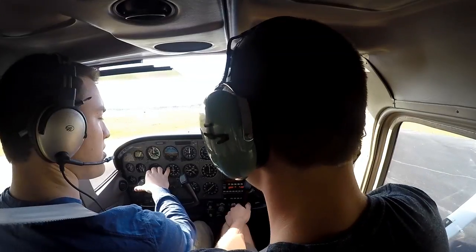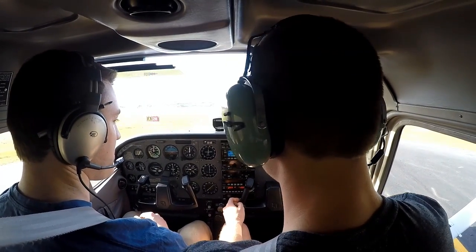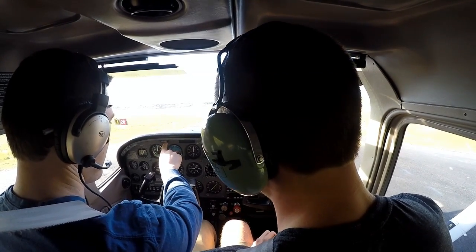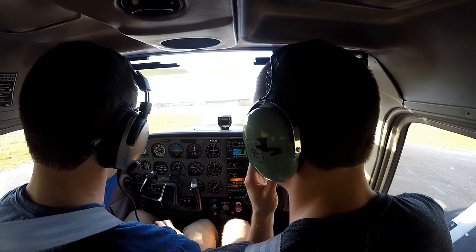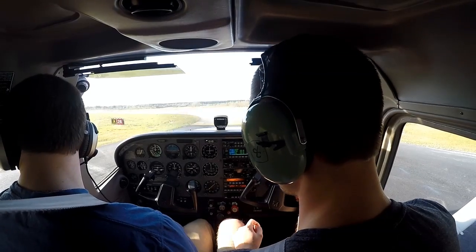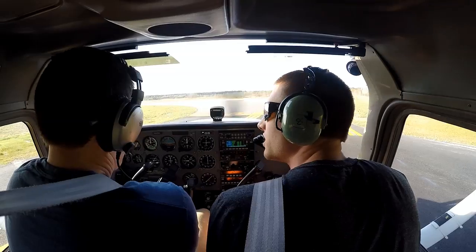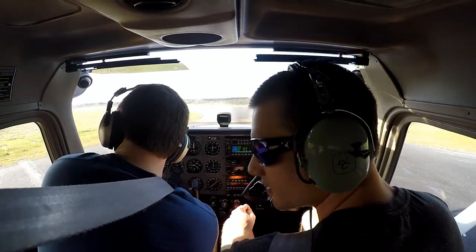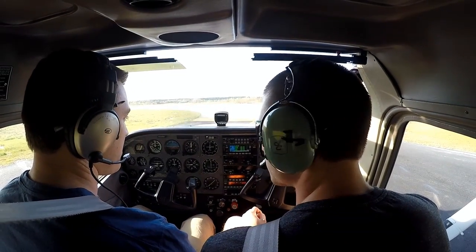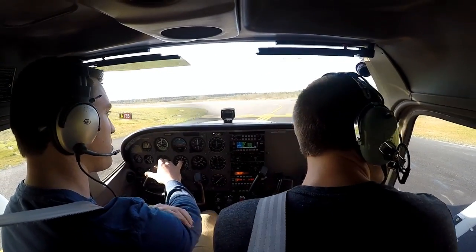Just hold your mic down, and then just say Hampton Roads traffic. Hampton Roads traffic, Cessna 2268 Alpha, ready for departure, runway 28. There you go. That's all you had to do. Alright, I don't see anybody. There was a guy, but I think he just landed. Yeah, I want to say he did. We want to make sure that... Cessna 77 Sierra Papa is turning base runway 28, touch and go, Hampton Roads. Hampton Roads traffic, Cessna 2268 Alpha, we'll hold short, wait for you guys.